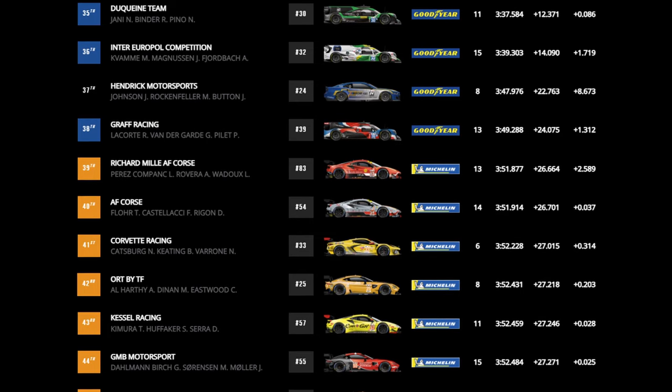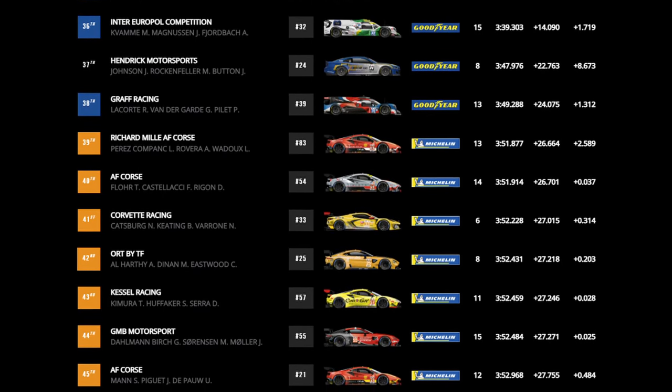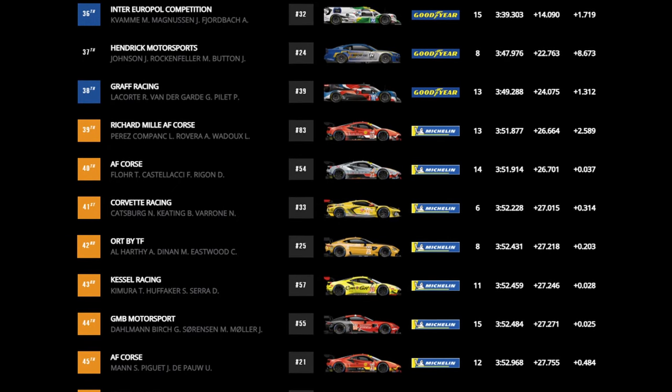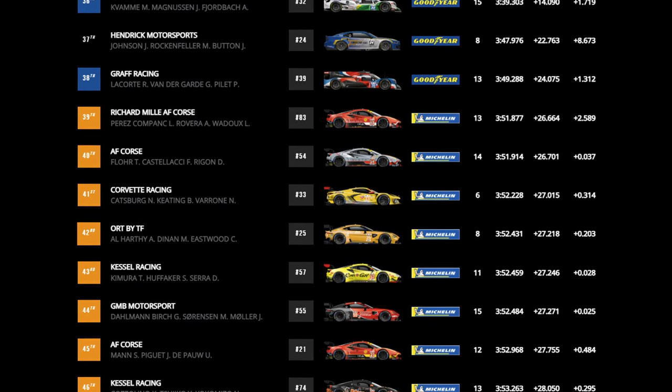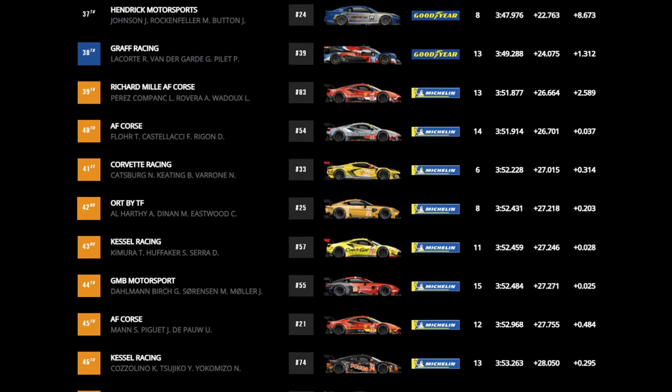Hendrick Motorsports Chevy ZL1 has qualified 37th overall, which doesn't sound that impressive. However, that P37 is ahead of all the GTE cars, and even one LMP2 car. It has absolutely spanked the whole GTE class, being almost 4 seconds faster than the fastest GTE car. I definitely did not expect that whatsoever. I expected it to be an absolute boat driving around Le Mans, but I guess it's not.